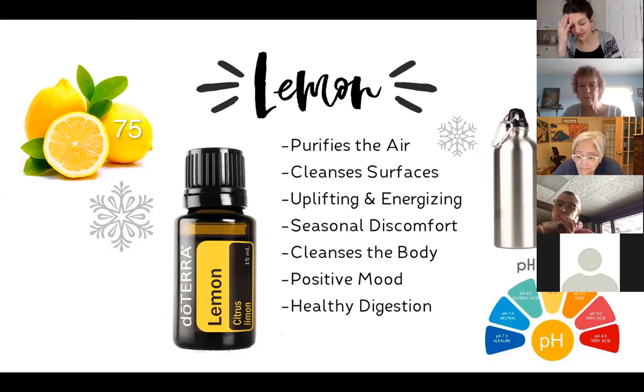I still think it's 4 cents a drop. It might be 5 cents a drop now. Bottom line is 4 to 5 cents a drop. You can replace every cleaning product in your home with this bottle of lemon. It's an $11 bottle, okay? You get some spray bottles, you mix some water with it.